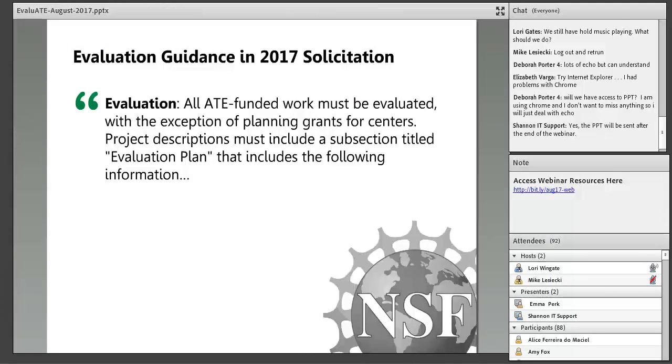Now, NSF did issue a new solicitation for the ATE program this year, and there are changes to the evaluation requirements. I know many of you here are interested in what those changes are, and it's not so much that they're so different from the prior solicitation and the guidance that was in the prior version, but I would say that the guidance is more specific and clear, and it's more consolidated. You can look to one spot and get most of the information you need in the program solicitation.